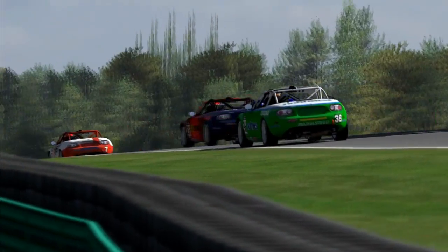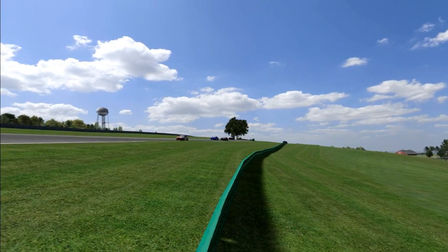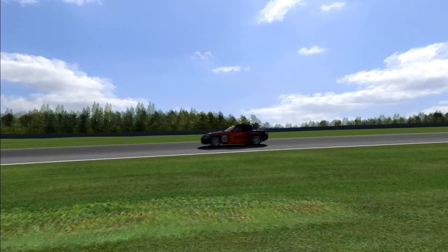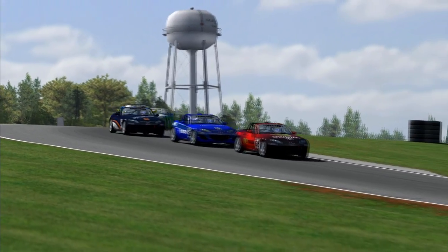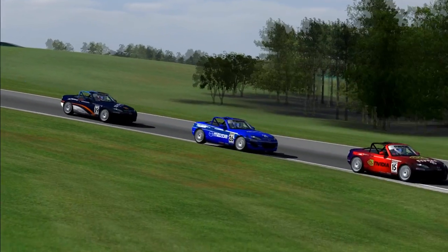But through goes number 5. So Woodson's able to get past, keeping Lawson way down now in 6th place. And now those two are side by side. But yes, that's a great move there. So Woodson goes up there in the number 15.